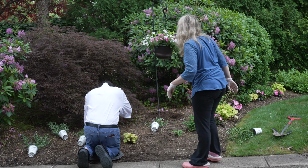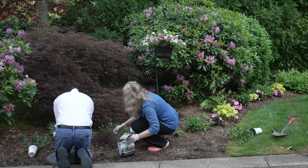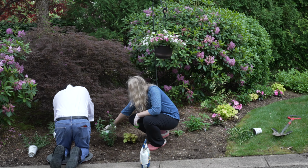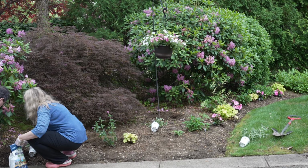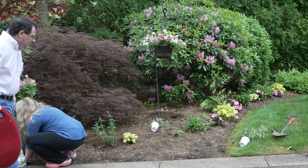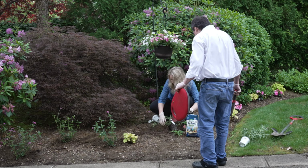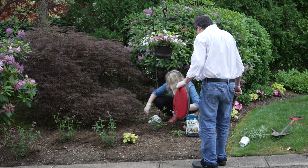This is why they do the time lapse, because it takes so much time. See, we're going to put that earthworm right back in. You love gardening, is that what you're saying? They didn't see it, it didn't happen.